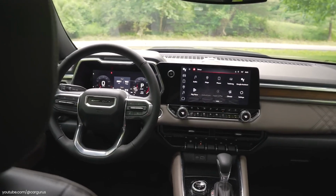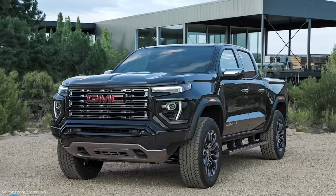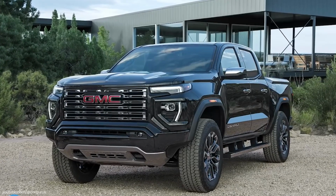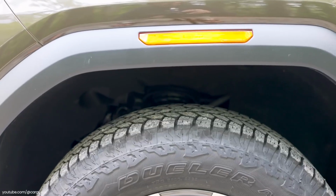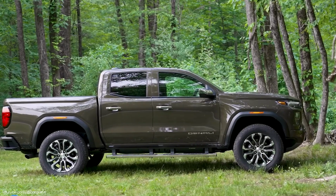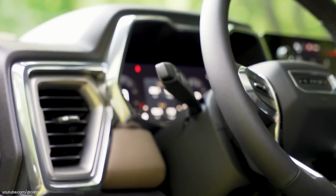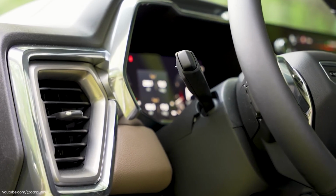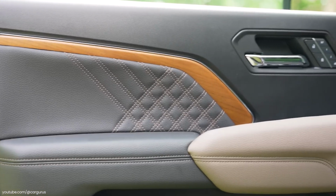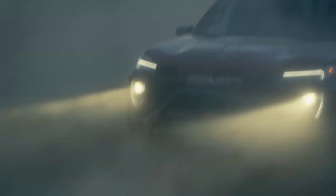But what truly catches the eye is the attention to detail. Starting with the front end, the Denali trim boasts a striking chrome grille, delivering a look that's immediately recognizable and distinctly premium. Moving to the wheels, you'll find unique 20-inch diamond-cut dark machine finished aluminum wheels. These wheels not only enhance the vehicle's appearance, but also elevate its overall aesthetic. And this continues inside the cabin too. The Denali offers an exclusive jet black leather upholstery with teak accents, elevating the interior to a new level of epicness. But let's just say, not everyone is convinced just yet.